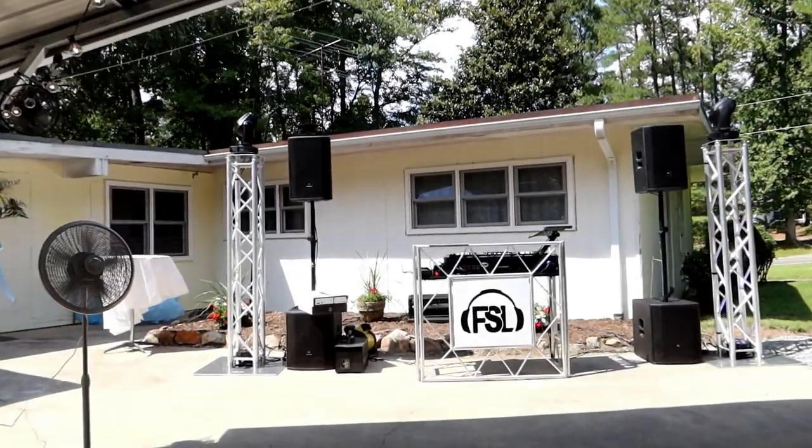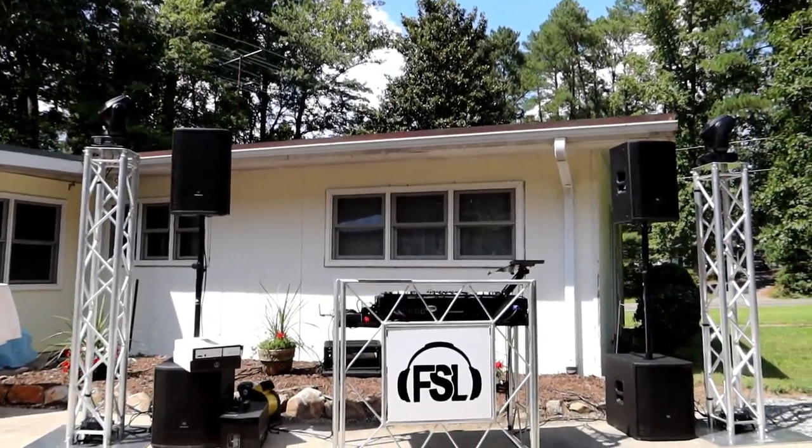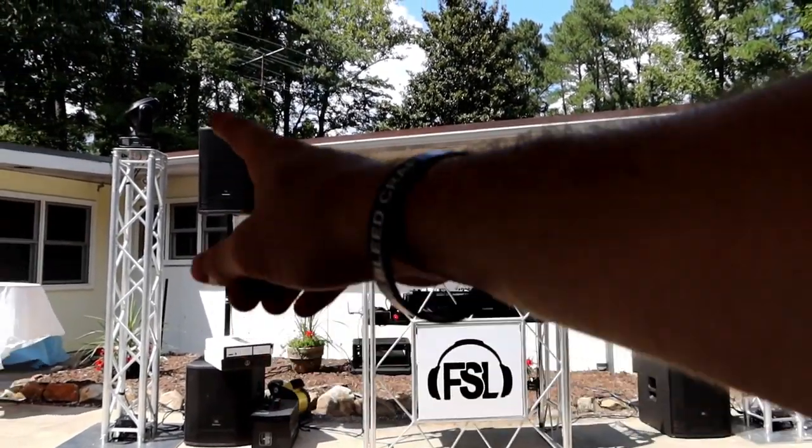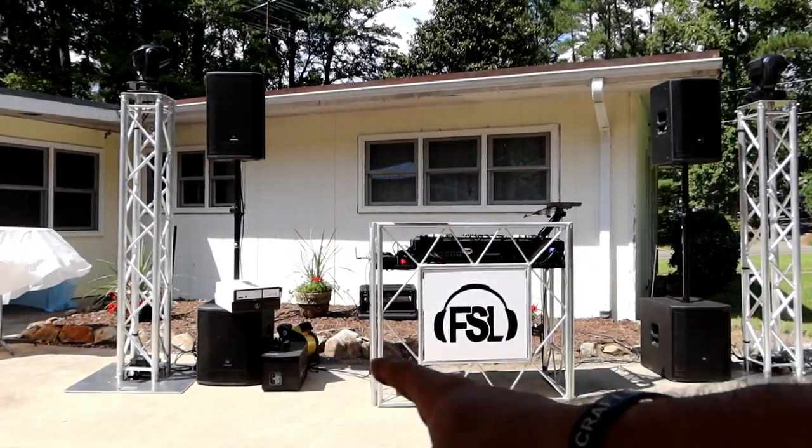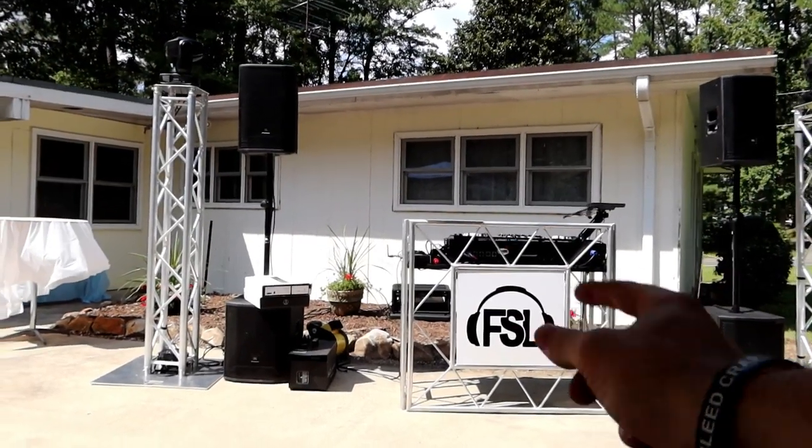If we come up to the main rig right here, we could just point out the obvious things: ADJ Inno Spot Pros on both sides, JBL PRX 712, JBL PRX 715 XLFs, ADJ Event Table, custom thing, haze generator.